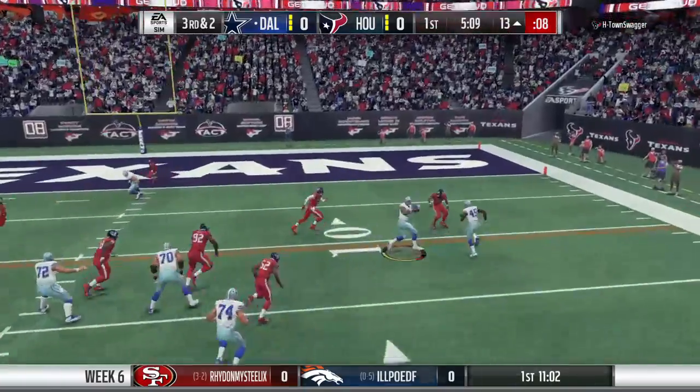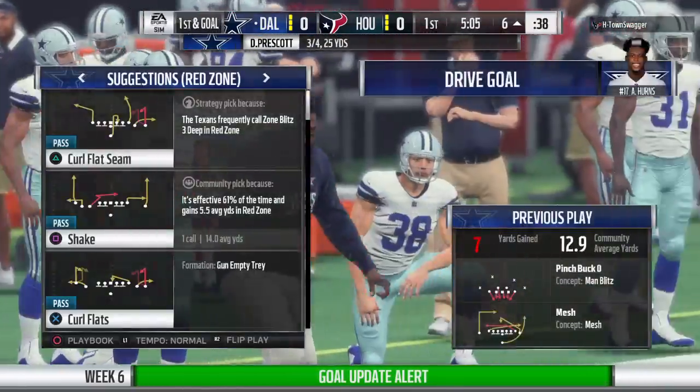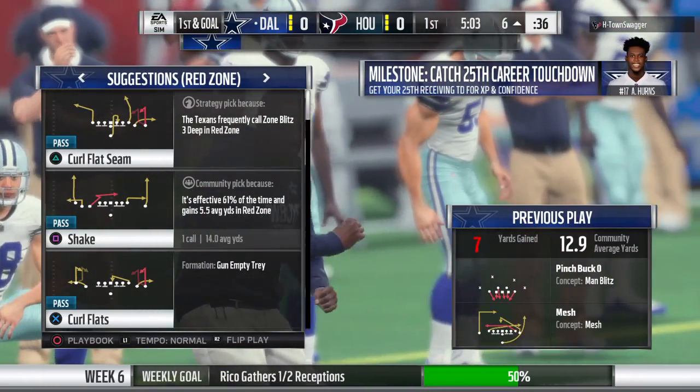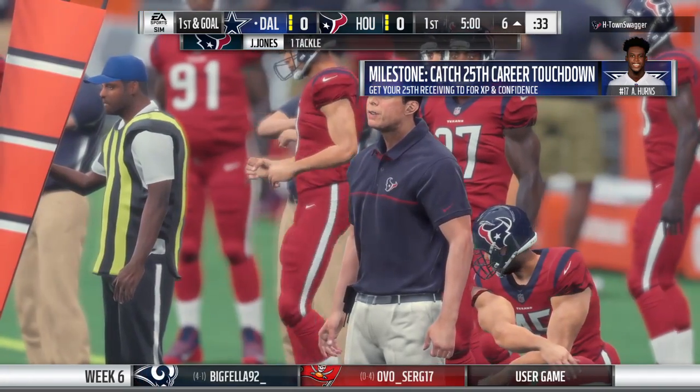Prescott on 3rd and 2. And hauled in by Gathers. And he gets the first down yardage he needs before he's brought down at the 6. They're able to convert on 3rd down, and that sets up a 1st and goal.